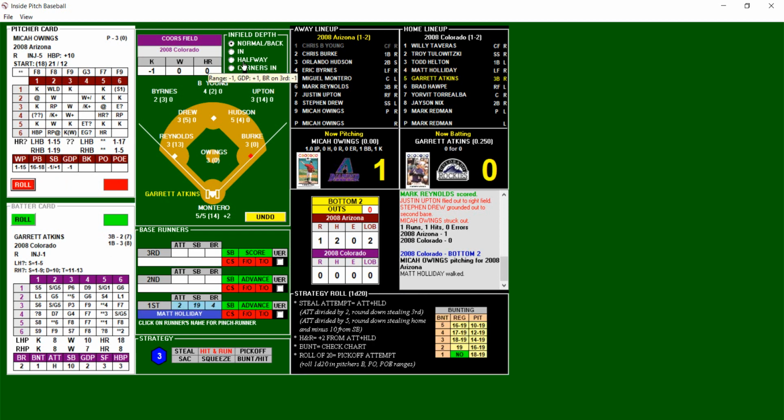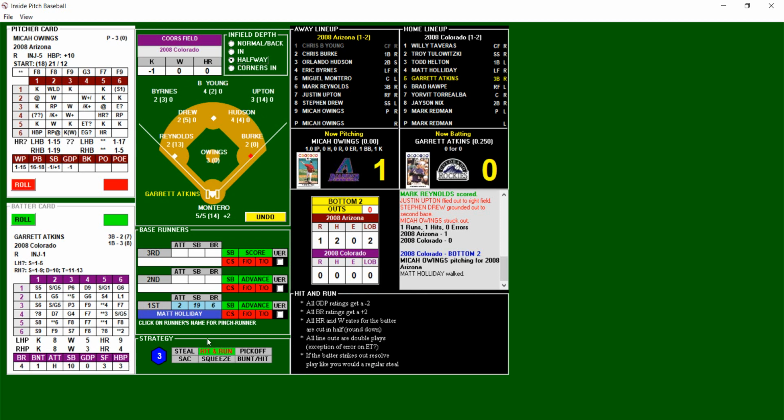So infield going to double play depth. We do have a hit and run. So that gives a -2 to all double play, ground double plays. All base runners get a +2. All home runs and walks ratings for the batters are cut in half. Lineouts and double plays, and if the batter strikes out, resolve it as a regular steal. So that's how a hit and run works.